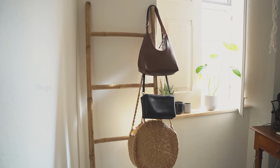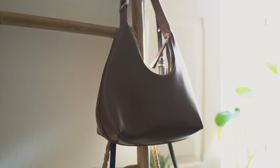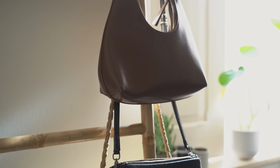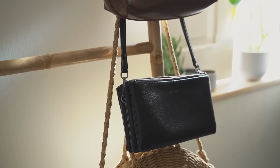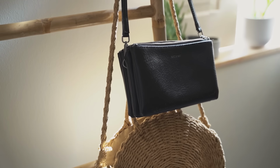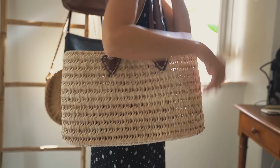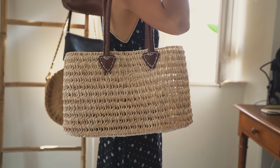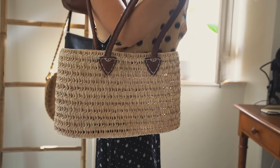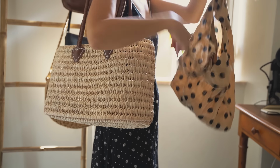Last but not least, let me show you my accessories, shoes, and other miscellaneous things in my closet. I have 3 everyday bags, one for going out, one for every day, and the black crossbody to walk the dogs or to travel. Recently, I added a sturdier wicker bag, and I love this for going to the farmer's market or to carry around my heavy camera gear.